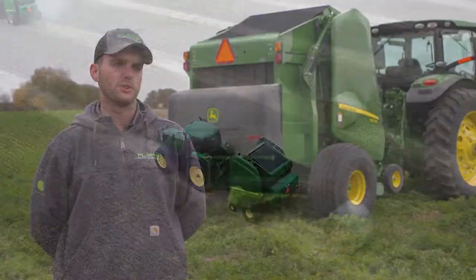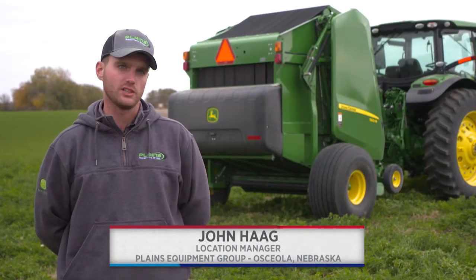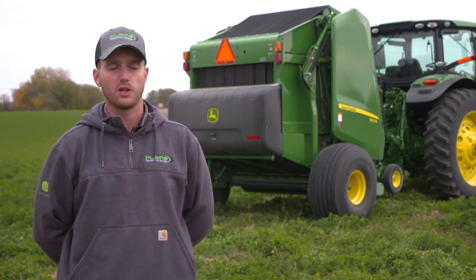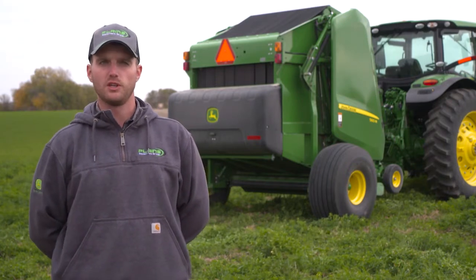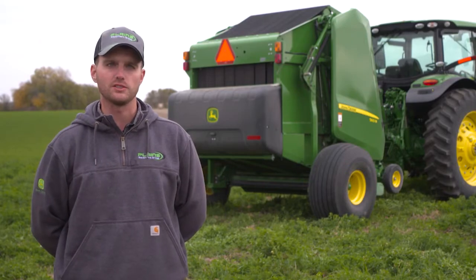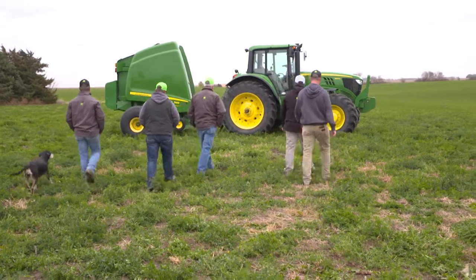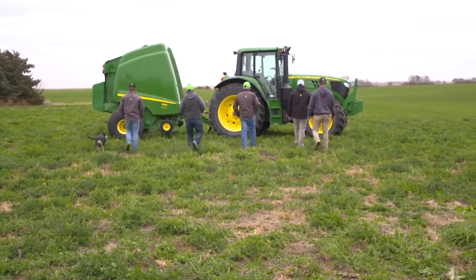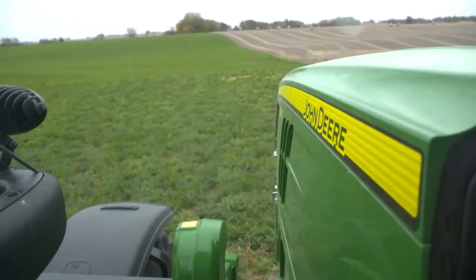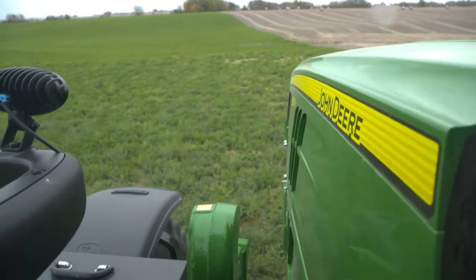They really are. We support multiple facets of their operation, not just the cattle and feedlot operation, but also their row crop, hay equipment, and everything. To be involved in multiple pieces of their operation is really quite important, and we take a lot of pride in that as well, that we don't just support one part of their operation, but we're involved in the everyday, day-to-day operations. A lot of the guys, you consider them part of the family, they're your friends.